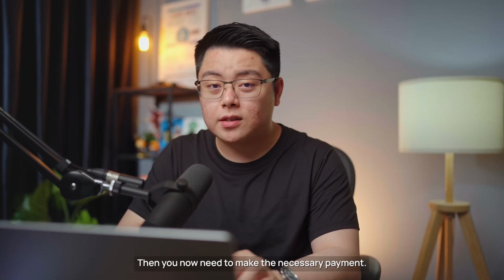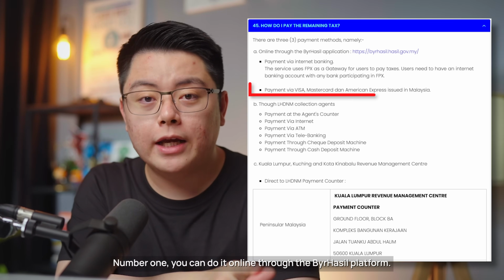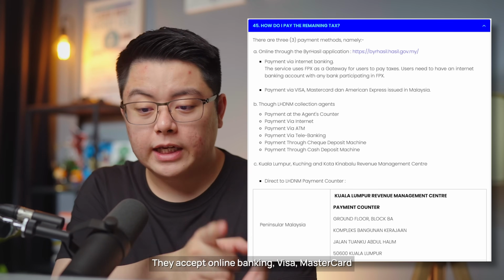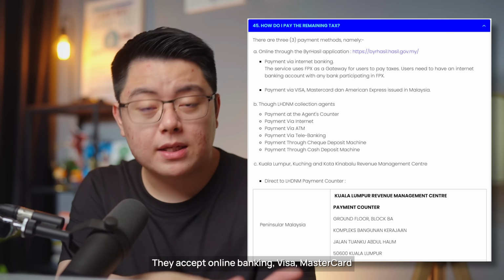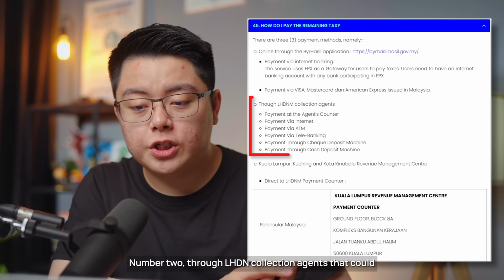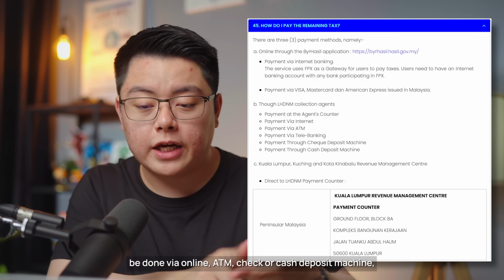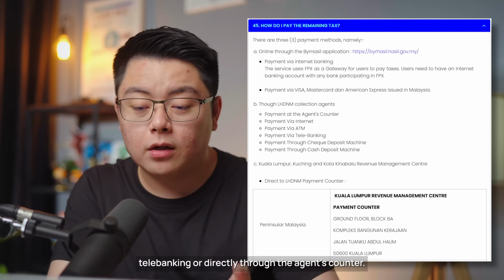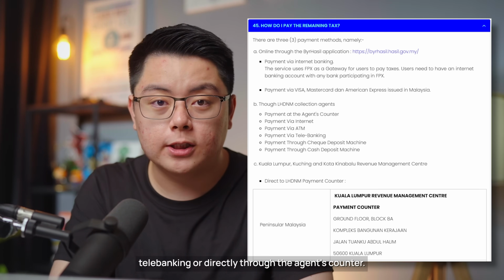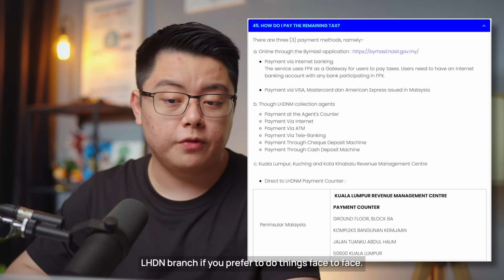But if you have more to pay for your income tax, I can feel you, then you now need to make the necessary payment, and there are 3 ways to do so. Number 1, you can do it online through the MyTax platform. They accept online banking, Visa, MasterCard and Amex cards issued in Malaysia. Number 2, through LHDN collection agents that could be done via online, ATM, check or cash deposit machine, telebanking or directly through the agent's counter. The third and last method, you can just go to your nearest LHDN branch if you prefer to do things face to face.